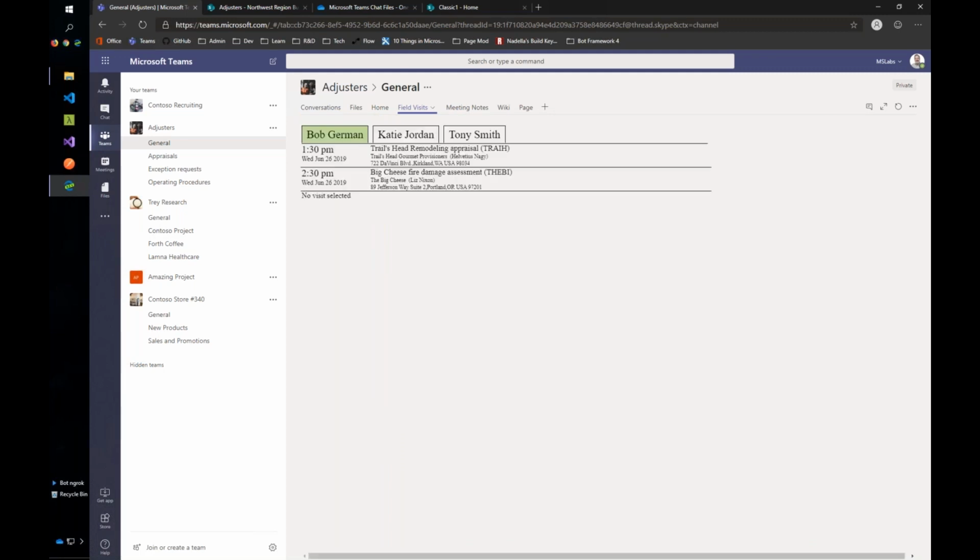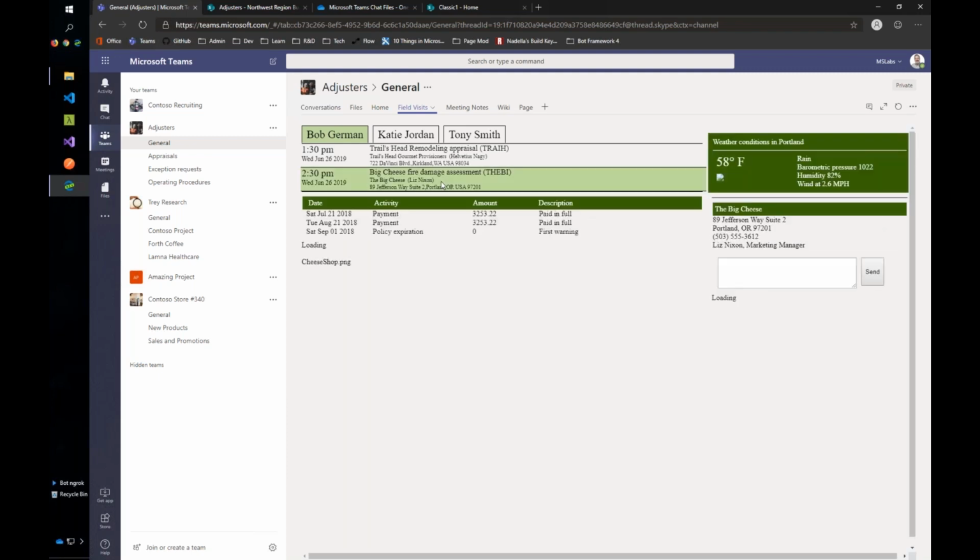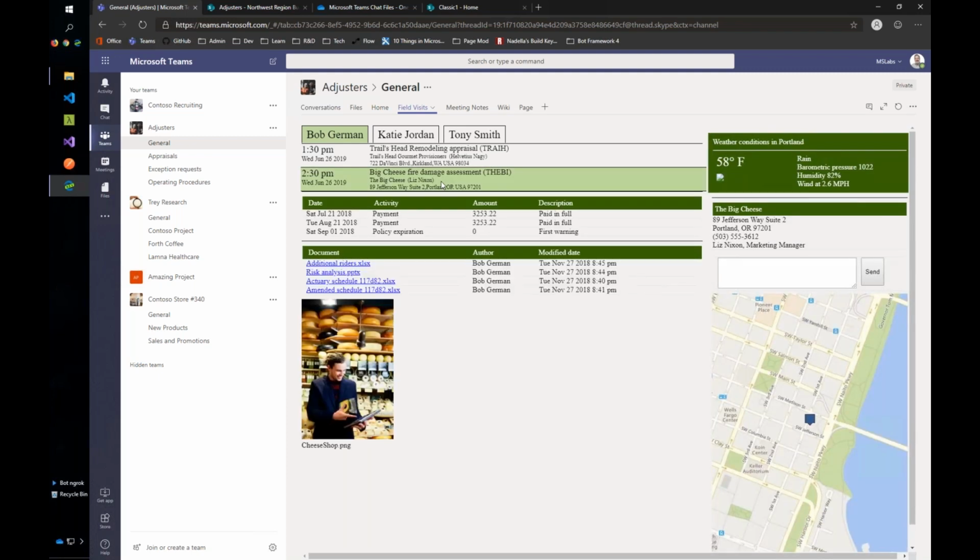And what this does is it'll actually go and read the group's calendar. Remember, that group has a calendar as part of it. It reads the group's calendar, figures out where everybody is, and then if I want to see what I need to do to prepare for this big cheese fire damage assessment, I can just click on this link, and here's the recent transactions. These are documents tagged with that customer ID inside of the SharePoint library, a photo in SharePoint, the weather, et cetera, et cetera.